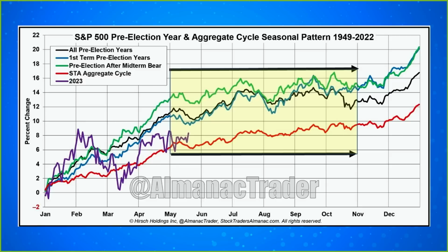Last year, we were running a similar version for the midterm election years, which was all years, midterm years, and second years of decades. And then purple, of course, 2023. This is through, I believe, yesterday's close, if I got it correctly. You're going to see some more amplitude in the current year because there's only one, where the other ones are averages of things. Hugging very close to the level of the aggregate cycle.